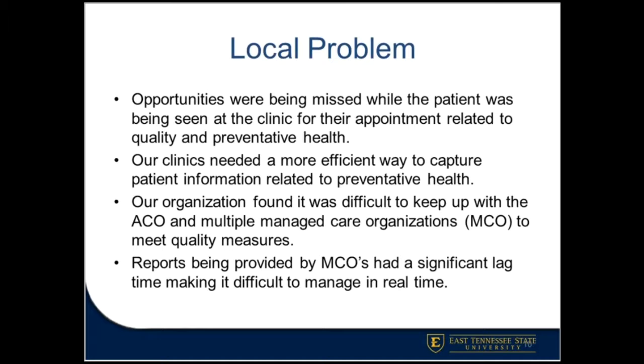We also found that all of a sudden in 2015, not only were we involved in an ACO that was very demanding and wanted to see improvement in our scores, but all of a sudden it seemed like overnight we were suddenly tasked with taking care of all of these managed care organization quality measures as well. And we didn't have a good way to really identify and find what our focus needed to be on. So that was what we considered a problem as well, and we really needed to find what our low-hanging fruit was, what our focus was going to be.